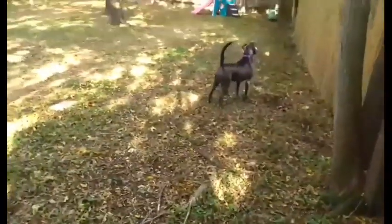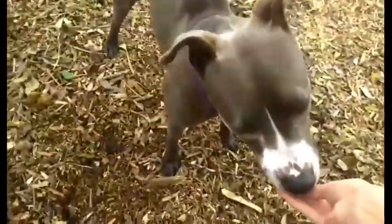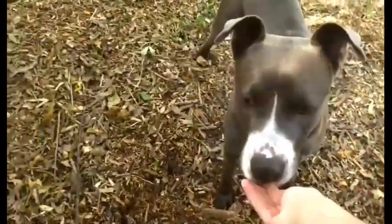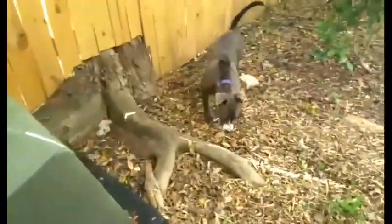Here Peach was startled by hearing the kids on the other side of the fence playing, and she starts getting herself all worked up running the fence line. Okay. I talked to her in a gentle voice to help not add to that excitement and let her know that everything's okay and she can just calm down. Good girl. I stand in her way and put a treat right in front of her, and luckily she takes the bait, so now I can start rewarding her a little bit.